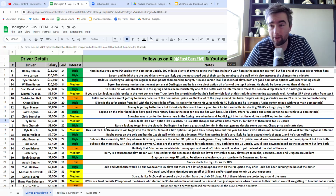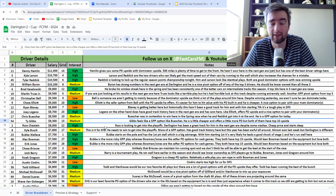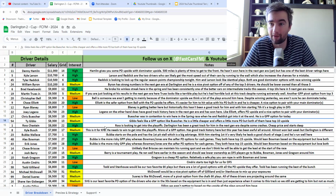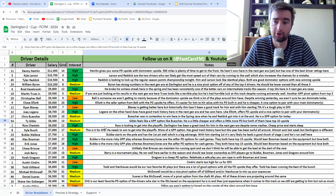Ryan Blaney's going to be kind of another driver I'm just not really getting to. Historically, Darlington has not been a good track for Ryan Blaney. He's been running better as of late and did still qualify well, but the fear is he starts 7th and he finishes 8th, or starts 7th and finishes 6th, which could be a good NASCAR day for him, but DFS wise, might get outscored from either place differential plays coming through or potentially other dominator options.